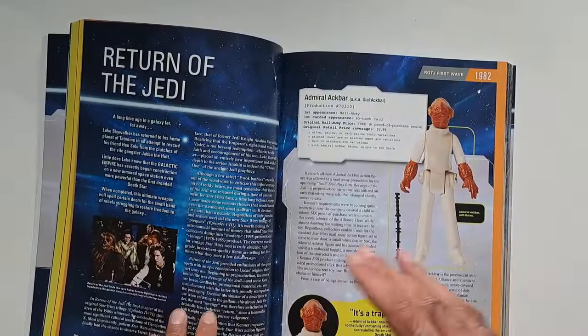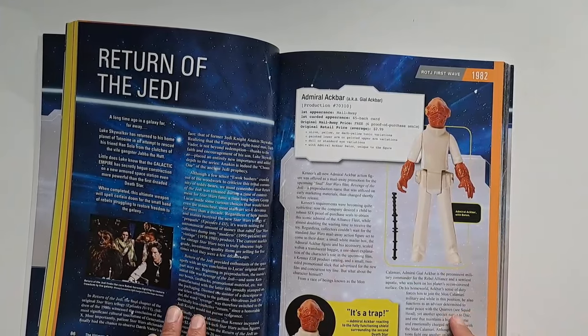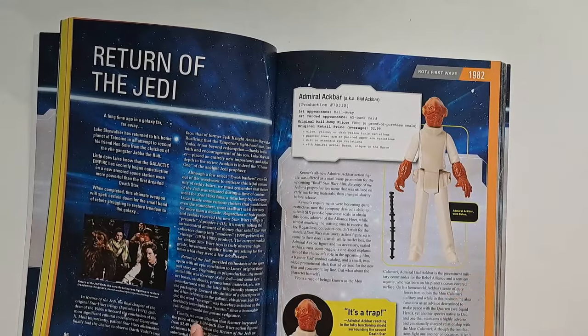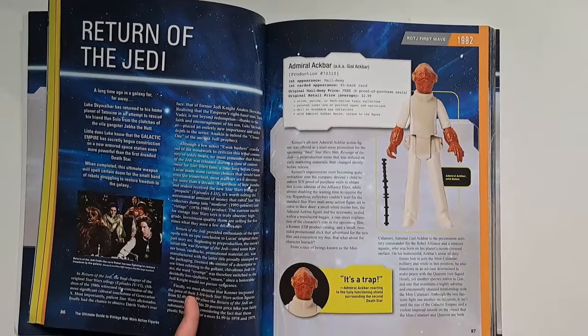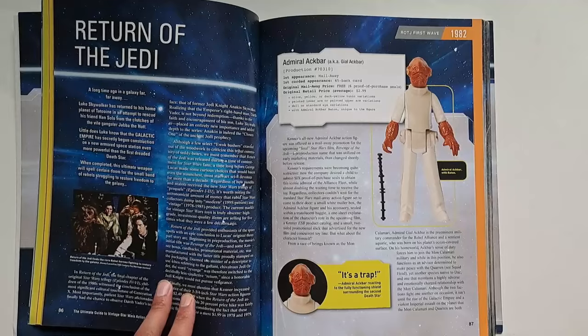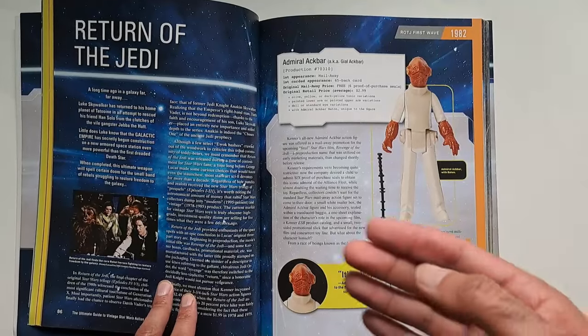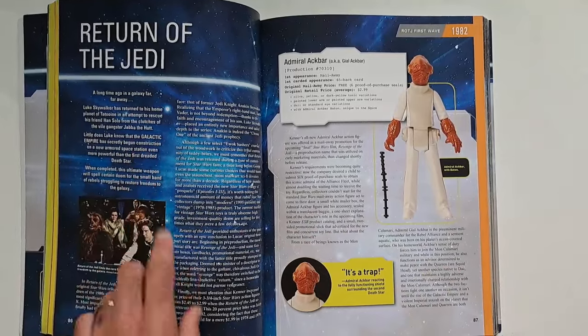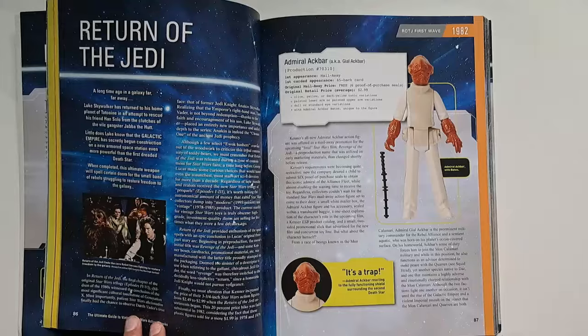Alright, here are the Return of the Jedi action figures. This is the last call for all the Star Wars merchandise. Around this point, people are like, oh shoot, is Kenner going to continue on with this line after this, etc. So, here's a little write-up of Return of the Jedi with the crawl and everything, classic picture.